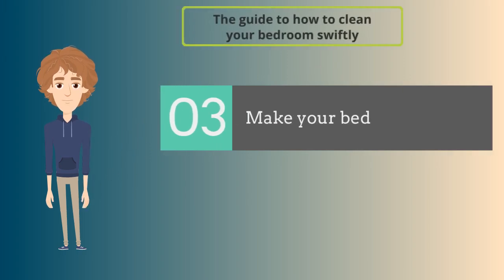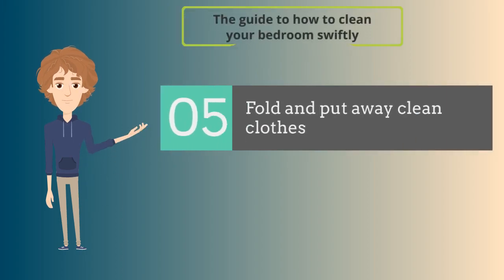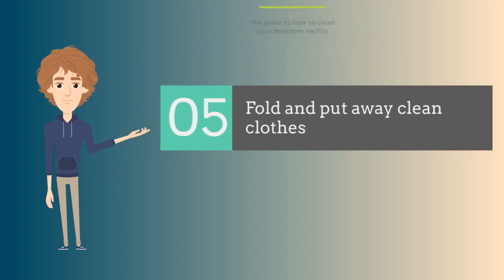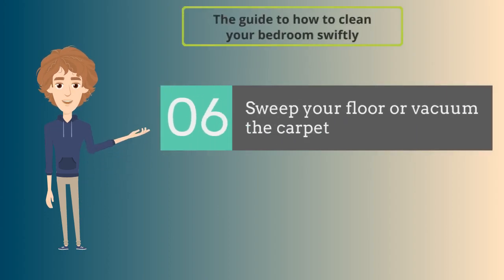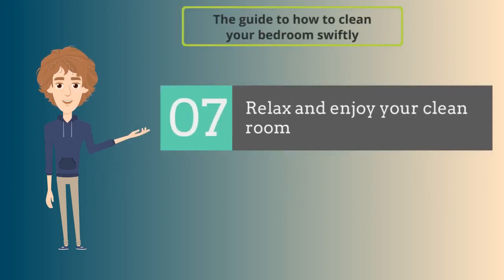3. Make your bed. 4. Put all dirty clothing in a hamper. 5. Fold and put away clean clothes. 6. Sweep your floor or vacuum the carpet. 7. Relax and enjoy your clean room.